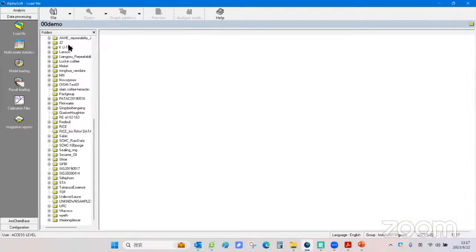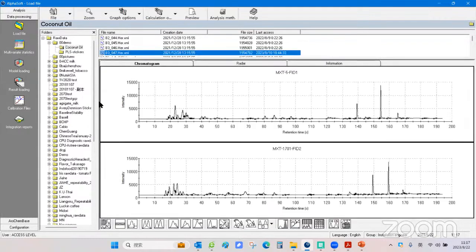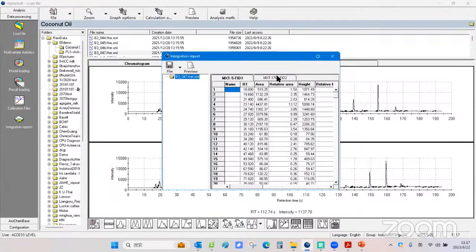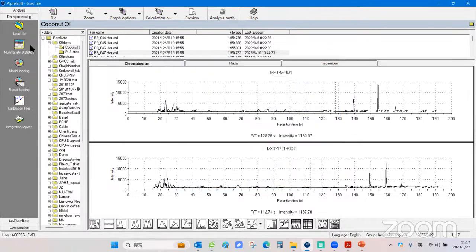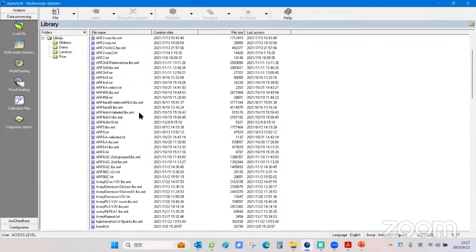Maybe I just put an example. For example, we select one raw data chromatogram in here, and then in here we will have this integration table for the peaks, two different columns, right? And then you may wonder where the PCA is coming from.